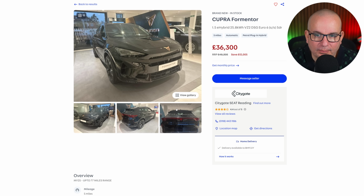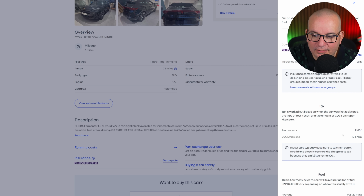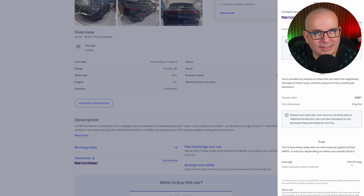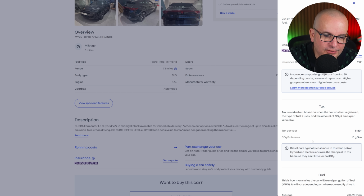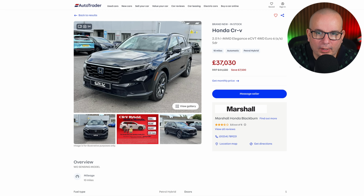48,300 quid that should be, and you can get it at the moment for 36,300. That's a massive saving of £12,000. 12 grand, folks. 706 mpg. It's one of those daft plug-in hybrid figures. Obviously, if you ran it on electricity all the time, it would be infinite mpg. If you ran it just on petrol, it would not be anything incredibly special, I dare say. Insurance Group 29 as well.